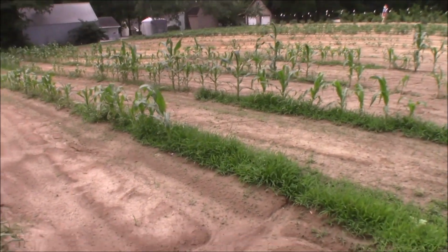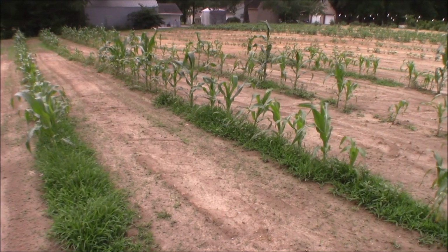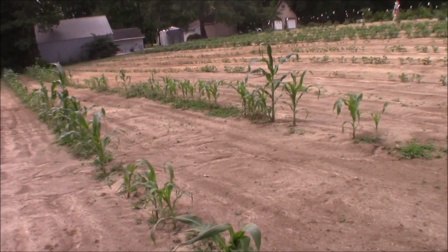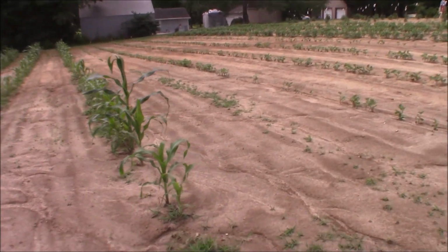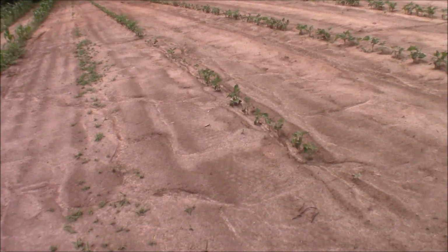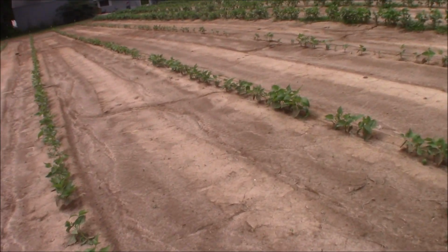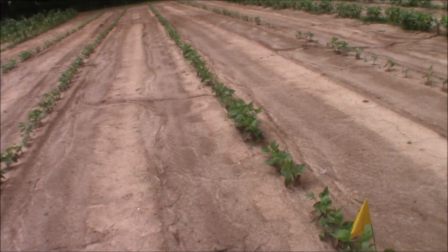Now here's the sweet corn. I got 4 rows of sweet corn, 3 rows of Indian corn. We grow the Indian corn because my wife likes to tie it up and make ornamental stuff out of it, hang it on the porch and stuff like that. And it's pretty cool, and I like to grow it because it's really cool looking. We grow some this year. I'll show you when we get it harvested. It just looks like a jar of marbles. It's just beautiful. All different colors under the rainbow.